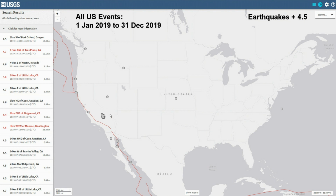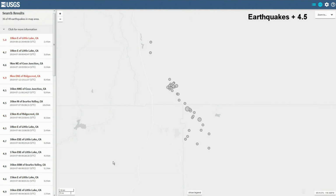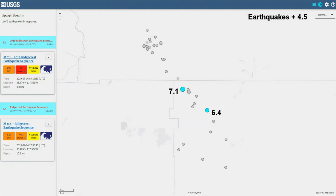But you'll notice if you just look here in California, quite a concentration. So let's just zoom in a bit. Here we are. This is the concentration. This is 36 of the 49. And you'll also notice two particularly big blobs here. Well, that is what we have when we zoom in just a little bit further. These are the two biggest earthquakes to have struck the US for the whole of the year. The first that occurred is the 6.4 and the 7.1.